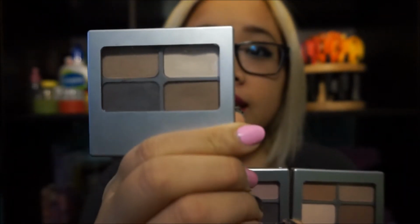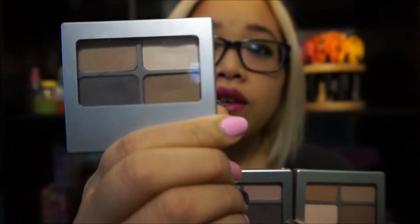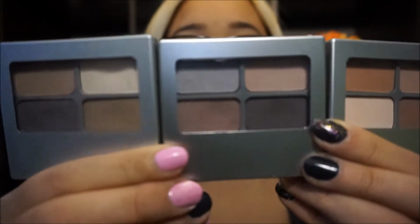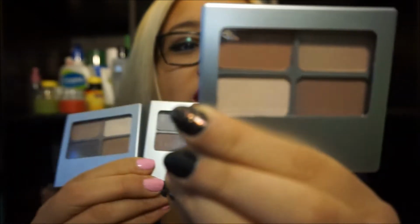These are the best drugstore matte eyeshadows out there. Like, there is nothing that can beat these quads. This one is Canyon Classics, and this quad is more of a natural type of nude shade. It goes from really dark grayish browns to a white. The one in the middle is called Quartz Quartet. It is more of a purple based collection, and this one is Classic Nudes. The name says it all.